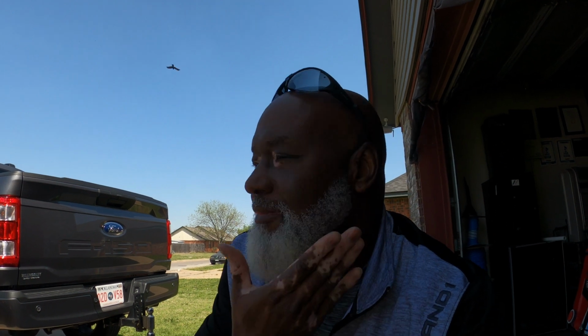Hey, today, well, first I want to say I just came from the barber shop. Tell me what y'all think of this new cut. Yeah, that's the same thing I said. Don't look like it got cut. So I paid $20 to look the exact same way. But hey, it's all good.